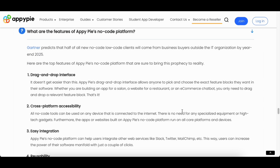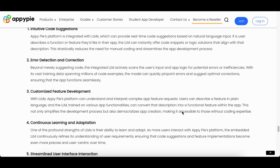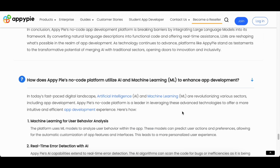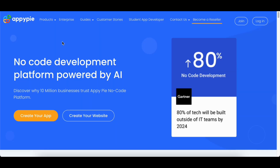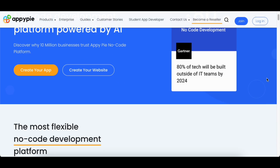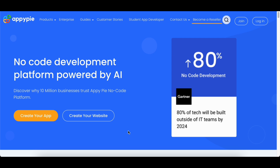However, it is important to note potential limitations, including a drag-and-drop interface that may offer limited customization options compared to traditional coding methods. Additionally, while AppyPie integrates with various apps, its seamless compatibility with all apps and data sources may be limited in certain cases, and users might find the design options somewhat restricted.